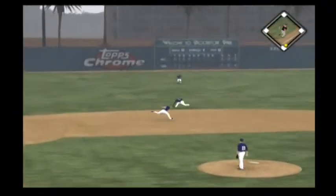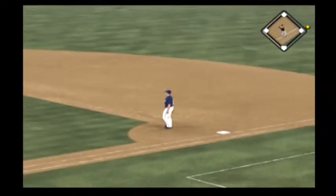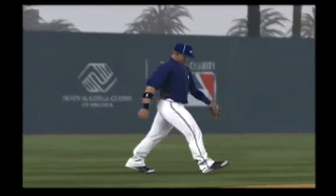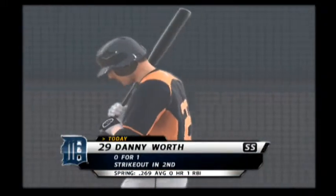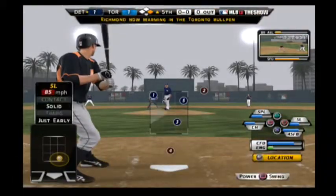Here's one hit towards the hole. And the throw will not be in time, as I don't think he was going to get him anyway, but a fine effort nonetheless. Danny Worth will stride in again. He struck out swinging his first time.